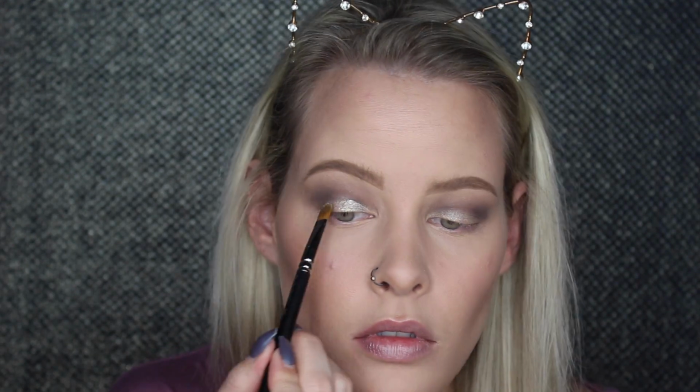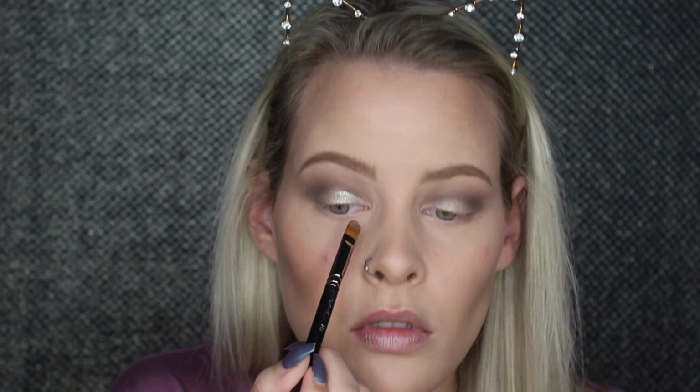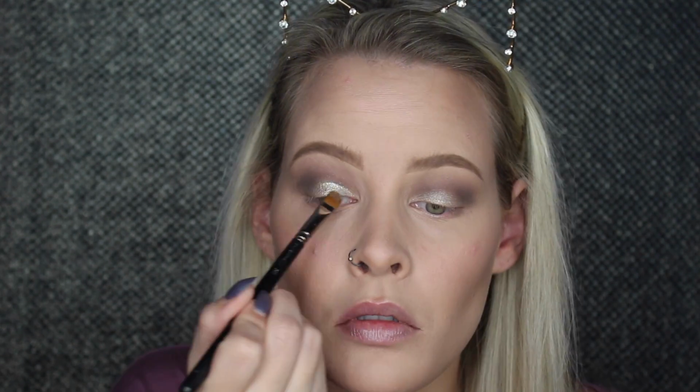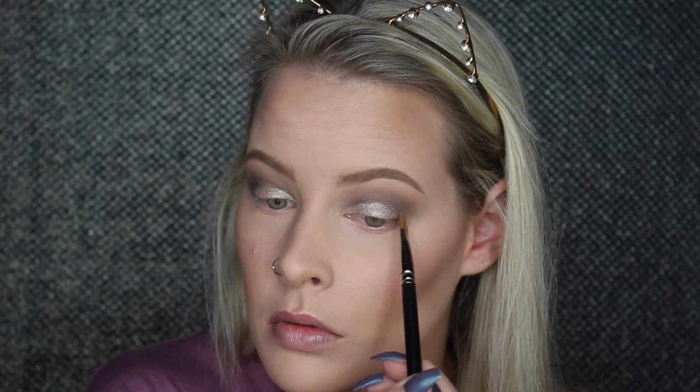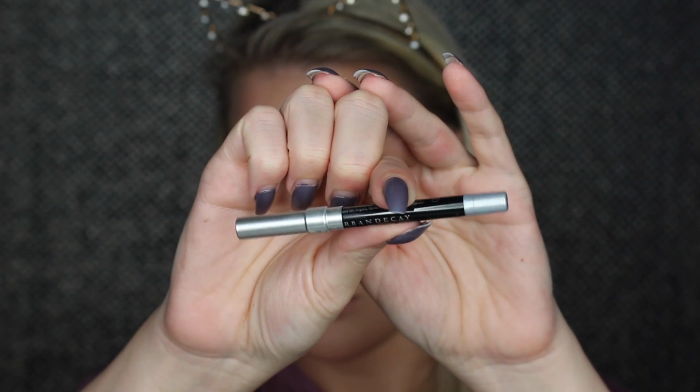So this is where I realized that I should have just got the MAC Fix Plus spray from the beginning, and see, I should have just done this from the beginning like I said, because then I wouldn't have done all those extra steps. So if you recreate this look, make sure you just use Fix Plus the first time around, and you won't have to do like 3 extra steps like I did.